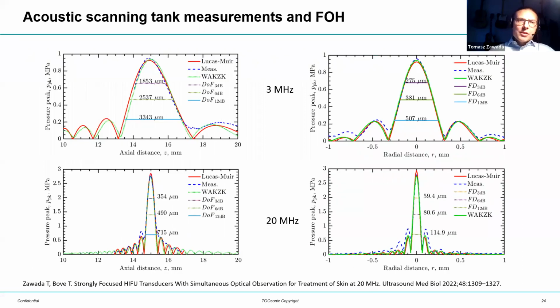And some examples again from our paper. Let's look at the axial pressure distribution. We take a transducer, and we have this main axis that goes from the center of the transducer. That would be the axial pressure. And then we have a case for 3 megahertz and 20 megahertz. The beam direction is such that the transducer is on this side, so that would be the focal point. And then we could measure; the dashed line is the measured field.